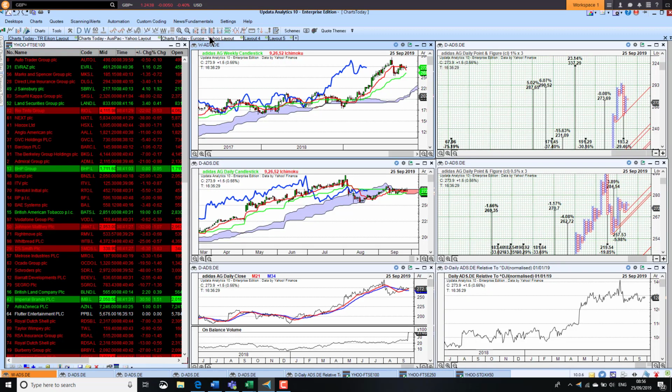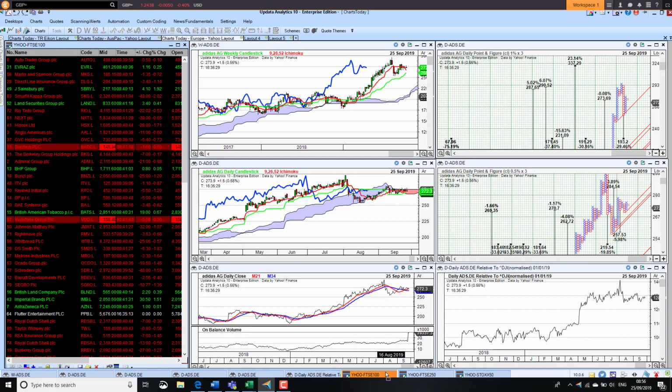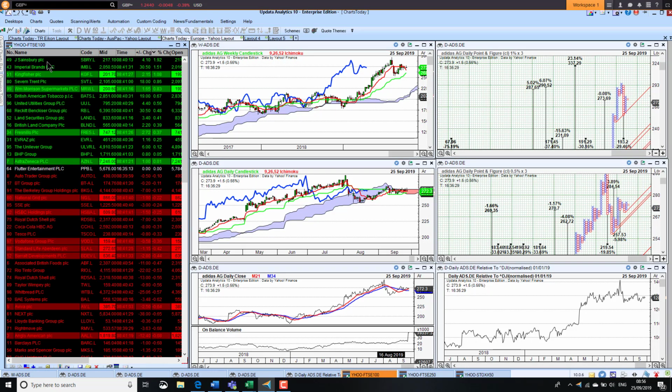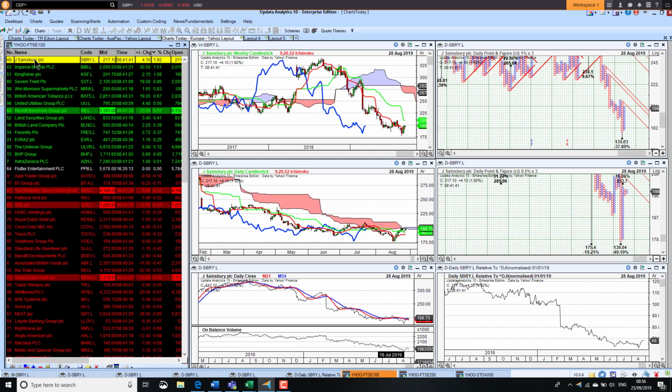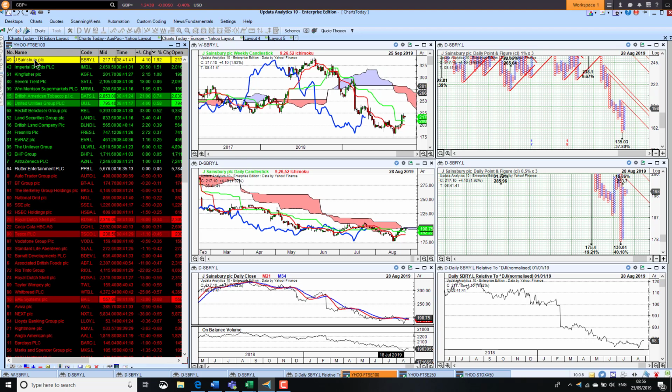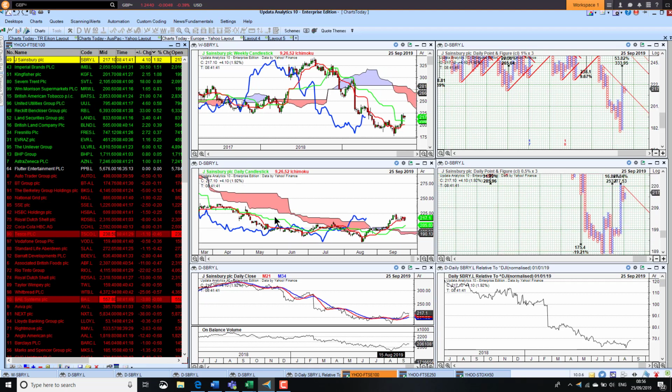Taking a look now at Europe, we come into the UK market. The top 100 stocks, Sainsburys are up this morning. They've come out with results. Sales not quite strong, but the stock is rising, so a little bit better than expected. They've been massively underperforming the Dow Jones Index this year, but we're seeing a return to bullish on that medium-term chart, so that is quite good.